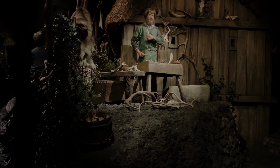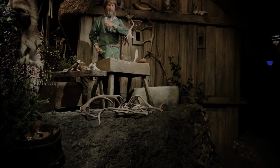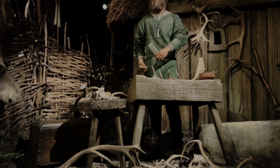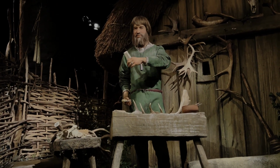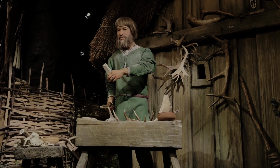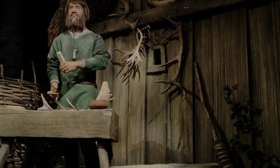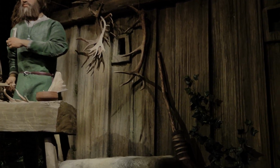It looks like this slave trader is trying to make his way to the market. But before we get there, let's have a look at some of the many craftsmen who worked here in the city. Here's Sigurd, pieces riveted together and then decorated. We know that the Vikings liked to keep themselves well groomed, as we found many combs in the excavations, as well as items such as tweezers and even ear scoops.